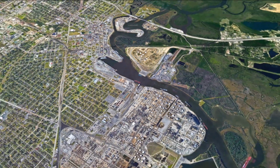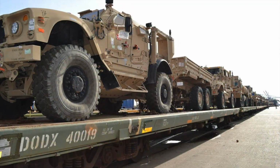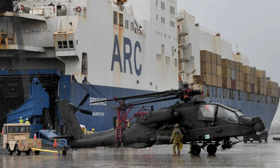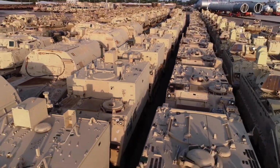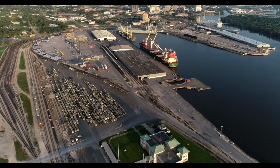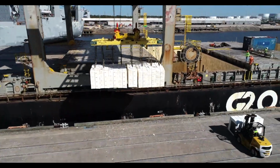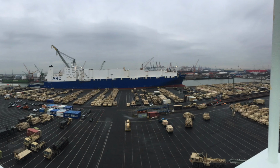The military plays a large part in this port's success, and especially boosts its numbers when moving all this heavy military equipment. So major exports are military cargo, military vehicles, diesel, gasoline, bagged goods, pretty much everything the US military uses. But then there's also bulk grains and crude oil. The port's large roll-on roll-off dock is vital for the military's movement of vehicles.